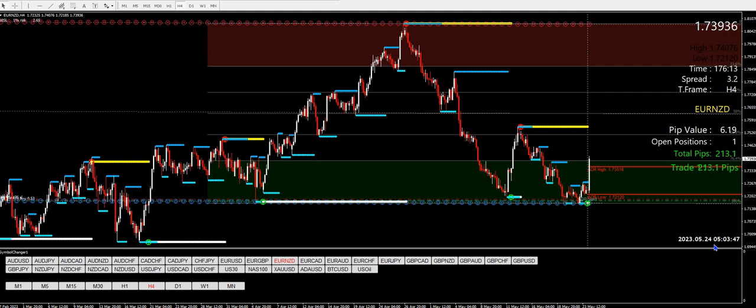So anyway, the reason why I said that is because anytime, even if you're watching this a year from now, you'll be able to go back to your own charts and verify what I'm showing. And this is off the 4-hour time frame. This is the euro NZD.